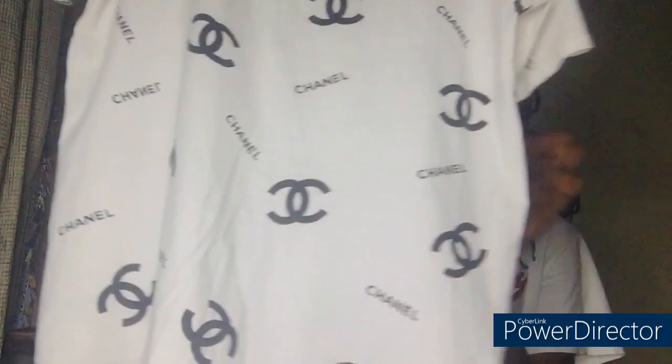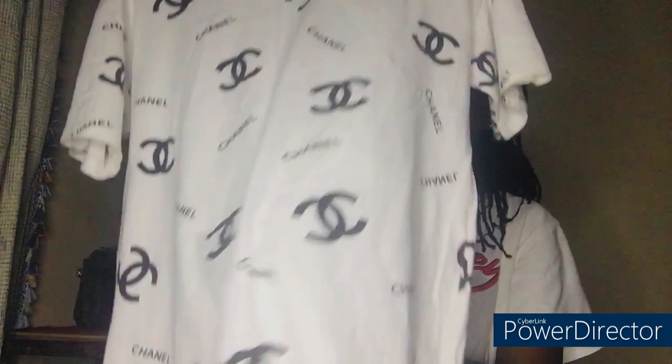And I went on and paired it with the same gray super skinny denim pants from M&S. And I also paired it with this Louis Vuitton Favorite monogram sling bag. So this is my style.